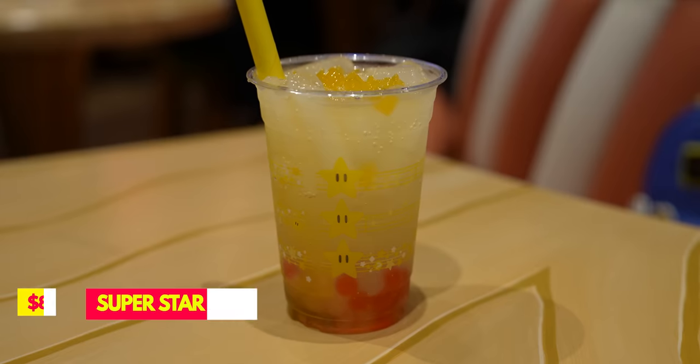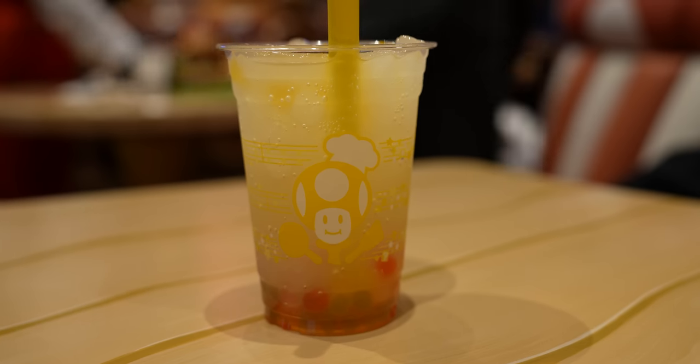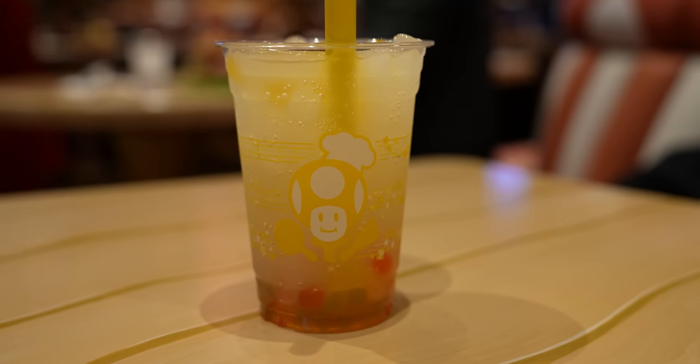In Hogsmeade, they have butter beer. In Galaxy's Edge, they have blue and green milk. Here, in Super Nintendo World, they got the Superstar Lemon Squash. This is honey lemon soda with mango stars and assorted tropical bobas. Yeah, and this is something straight from Japan, right? It is. Actually, Japan has two drinks.